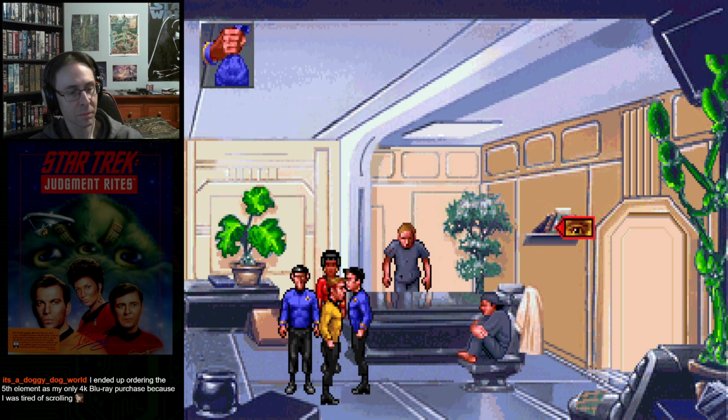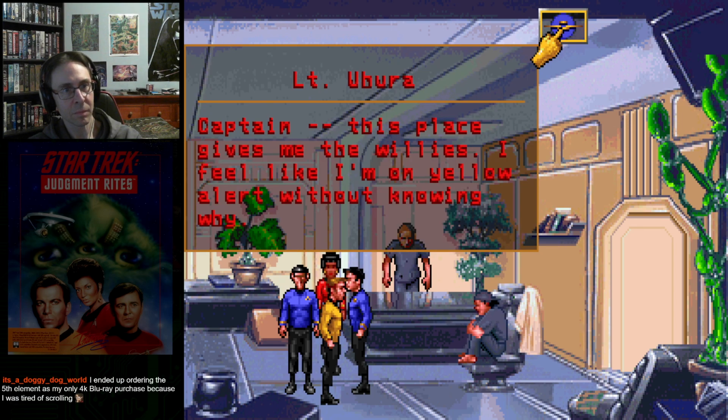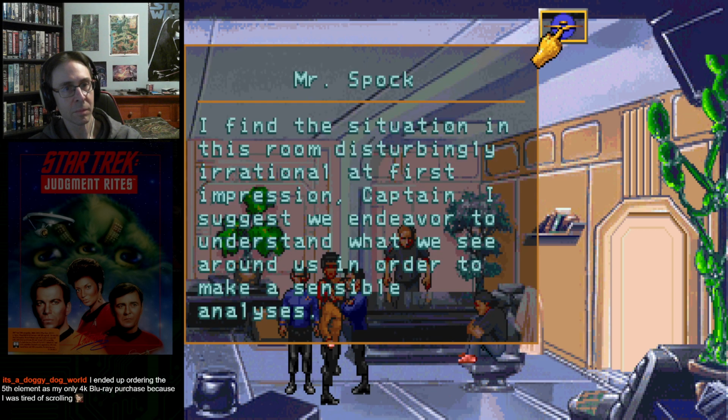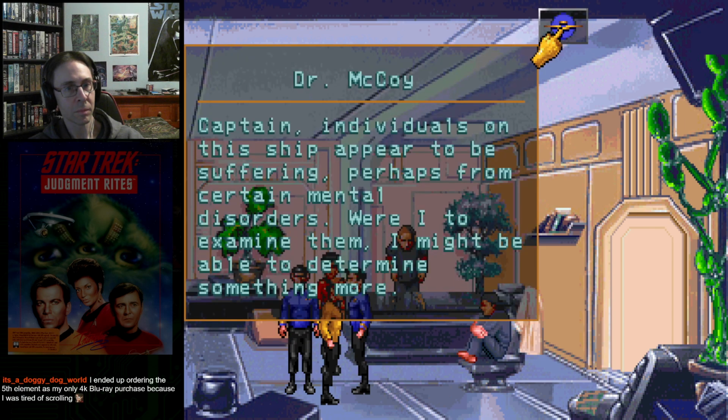A set of books. Captain, this place gives me the willies. I feel like I'm on a yellow alert without knowing why. I find the situation in this room disturbingly irrational at first impression, Captain. I suggest we endeavor to understand what we see around us in order to make a sensible analysis. Captain, individuals on the ship appear to be suffering, perhaps from certain mental disorders. Were I to examine them, I might be able to determine something more.